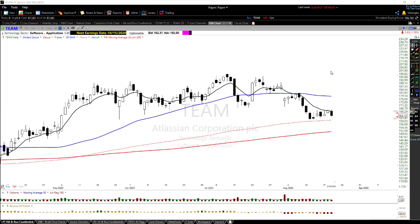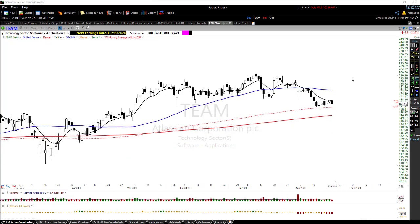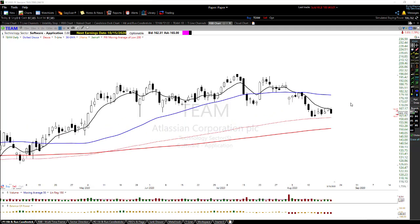Another possible short here is Team, T-E-A-M. Team has had a blue ice failure. It's rallied down to the dotted deuce. It's rallied back up, ran back up, and now it's looking like it's failing the T-line here. So on follow through of yesterday's candle right there, we could see it run right down to that 200-day moving average. And of course, we're going to have to get through the dotted deuce here. So watch for that. We'll watch for that 200 as a possible target.